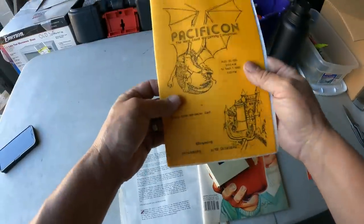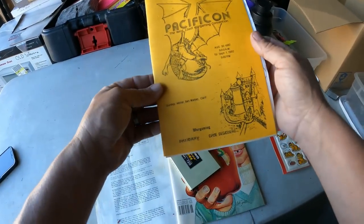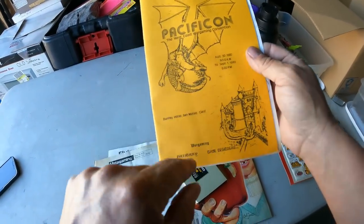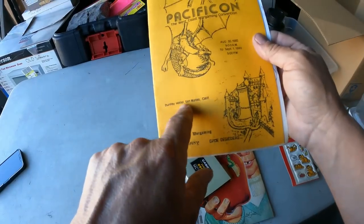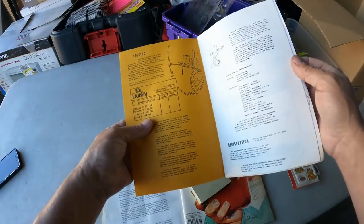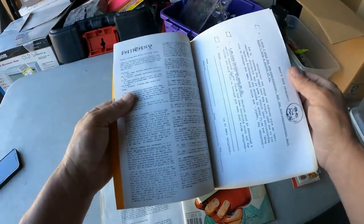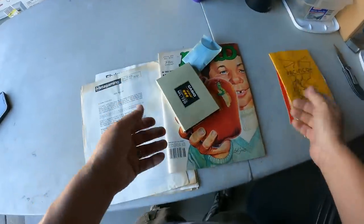I put it aside. This right here, look at this. Pacificon, West Coast Wargaming Convention. And that's from 1980. I was 10 years old. This is at the Dunphy Hotel in San Mateo. That's just really, really neat that they had that back then. Man, probably that was pretty awesome to go to. Neat. I think it's neat.